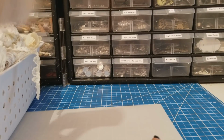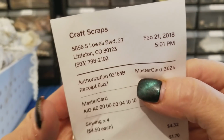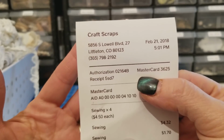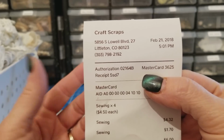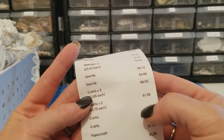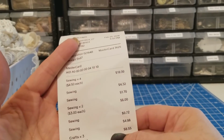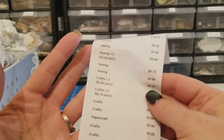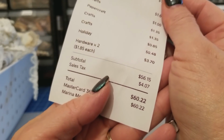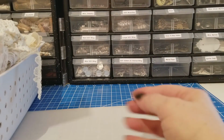I went to a private craft store. This is it. And it is right across the street, literally, from my grooming salon. This is like the third or fourth time I've been there, and they've been there for a couple years. But I started thinking to myself, oh, maybe they have lace scraps over there. So I went over there, and this is what I spent: $60.22. Now, let me show you.